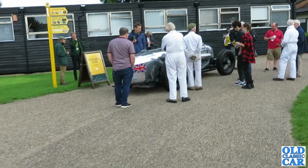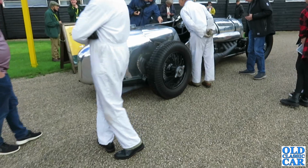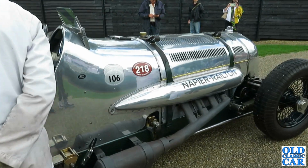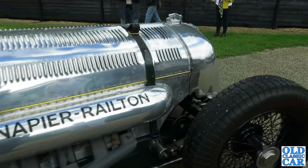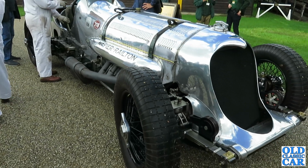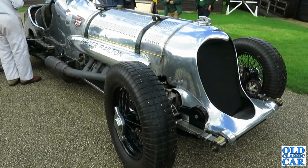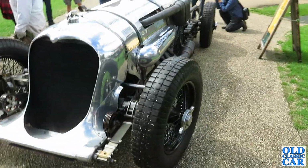Well, and look, today the Napier Railton is outside. This seat we don't really, we have to do a balance. Absolutely stunning car, the outer lap record holder.